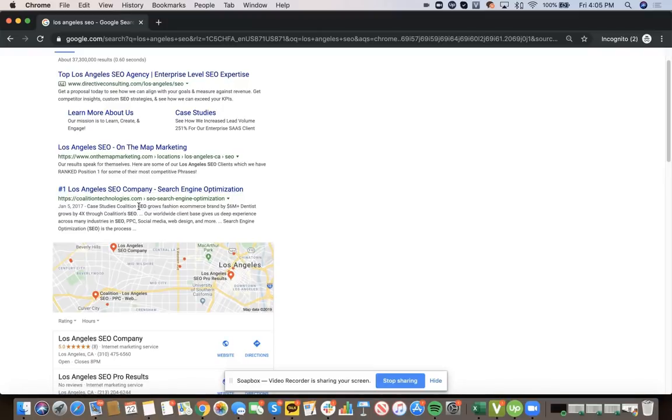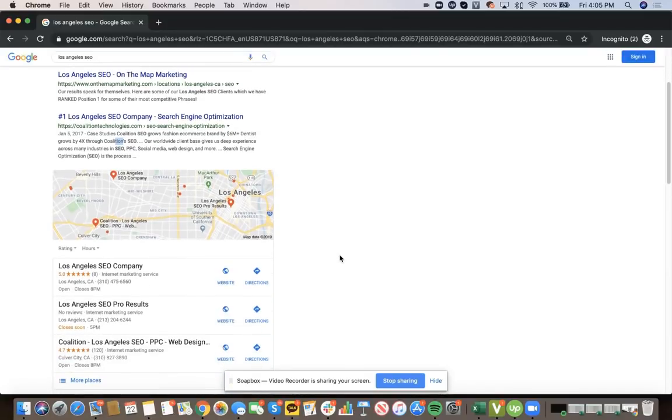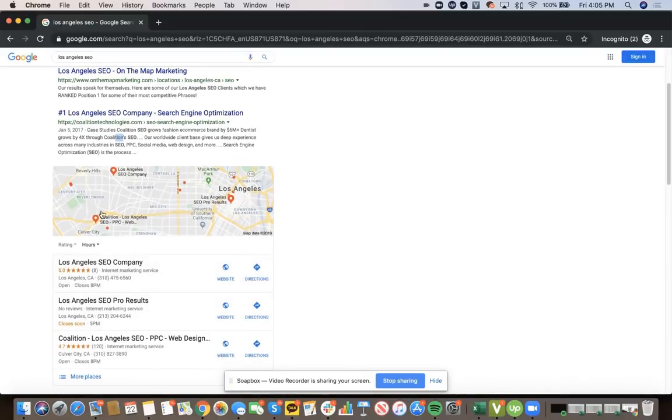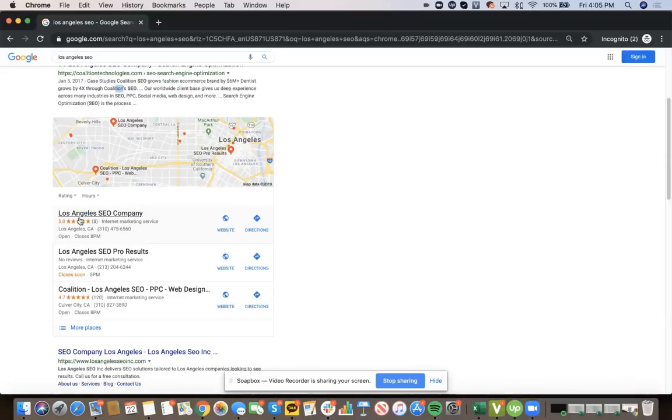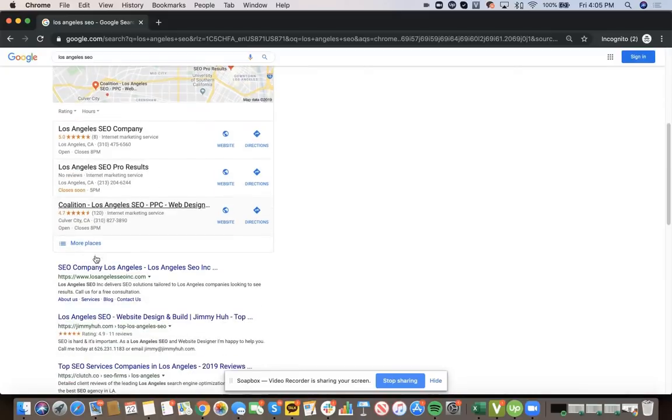And you can see the keyword SEO is bolded here, right? So SEO is the keyword that Google is pulling and deciding to bold from the meta description. But the next thing that I see is the map pack. And so Google is saying that people are looking for organic results, but they know that people are looking for local businesses.